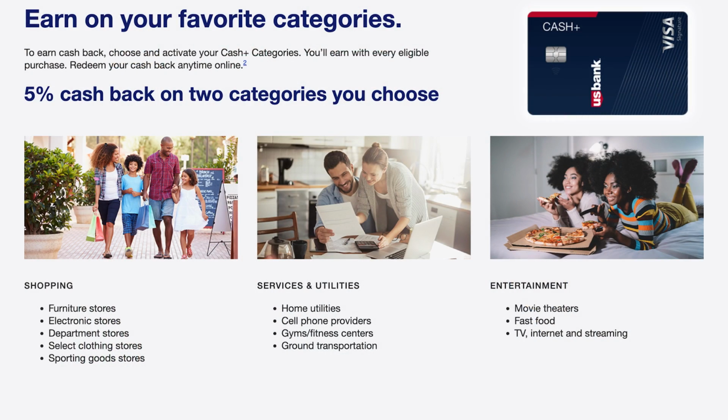As we discussed earlier, we chose ground transportation as our first category, but that still leaves another 5% category open, and the category that I think would be a good pairing would be the home utilities category. Of course, you can see that there are plenty of other categories to choose from, so if there's a category that would be a better fit for you, then of course you could use that category instead.